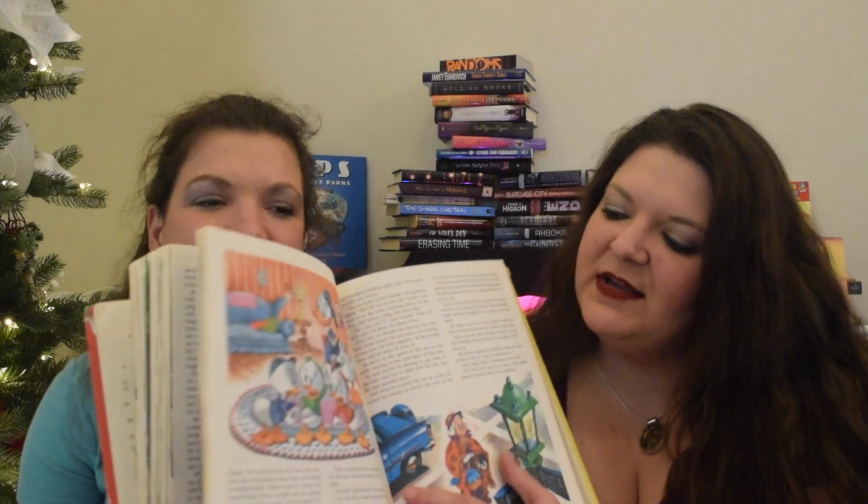This is my first book ever, and it's Disney's Storyland. And as you can see, it is very well loved, falling apart. It's the old storybook format, lots of words on a page, just a few pages per story. And this was Disney's book back in the 80s.